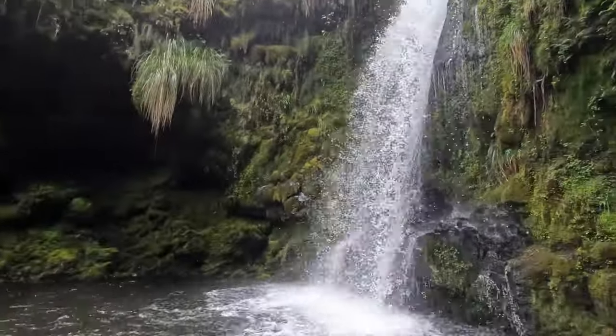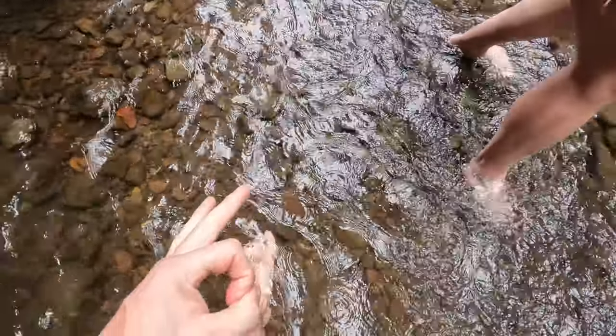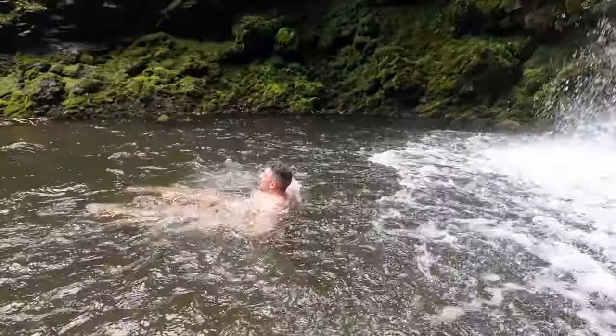Okay, we have made it to our end destination and it is beautiful. It's a double tiered waterfall that we're gonna get in now. Get in the trunks, it's gonna be super fresh. It's not too warm either, but got to be done. Let's get in. So cold. Oh my God. Absolutely freezing. That's unbelievably cold. This is going to be the coldest water I've ever been in, for sure. Absolutely freezing, even at the ankles.